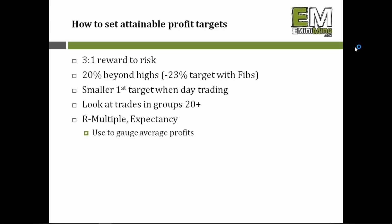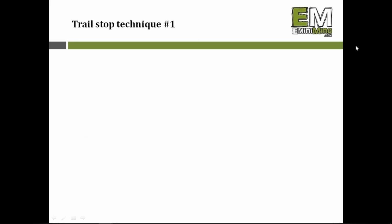So then when we turn it around and look at the flip side, managing the stop portion, there's really 2 main trail stop techniques that I use. And again, this goes for both swing trading and day trading. So the first one is what I would call an aggressive way to trail. And what I do is simply trail each candle.